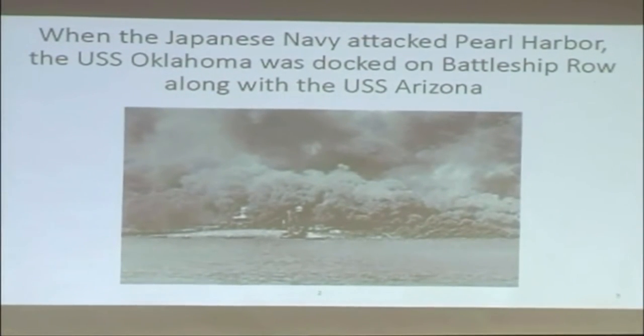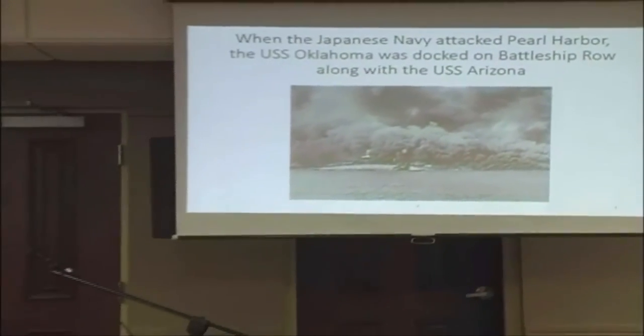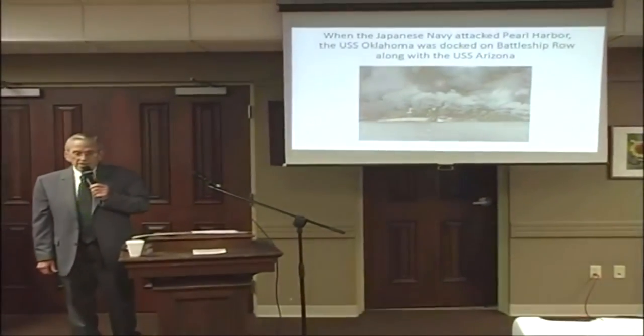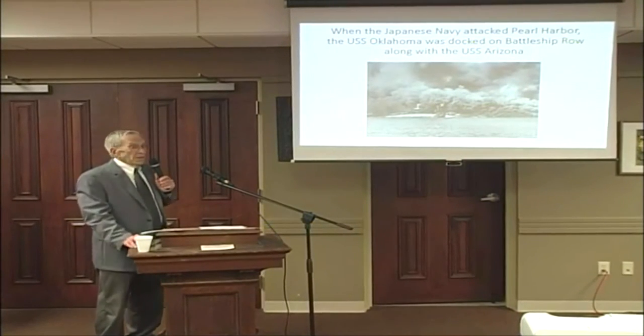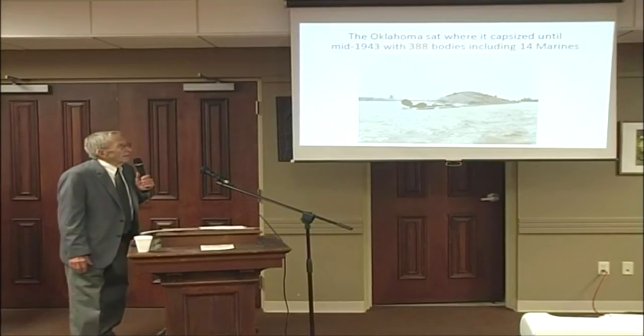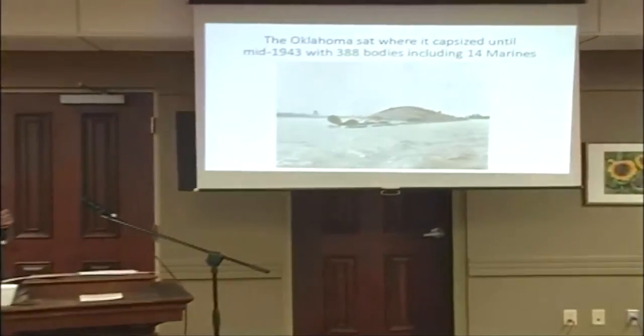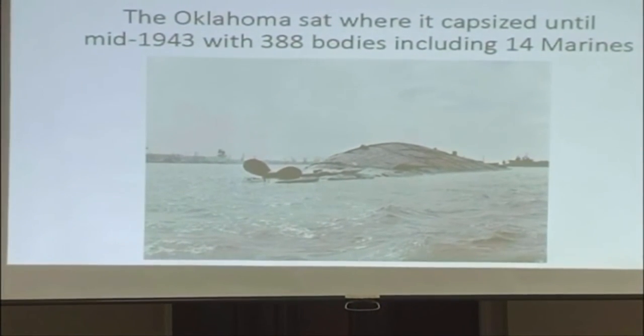The Oklahoma capsized within 9 to 11 minutes after the first torpedo hit it. It took somewhere between 9 and 12 torpedoes. The entire side of the ship was blown out. They couldn't count the holes. It instantly capsized, entombing these sailors, of which 14 are Marines. That's how the ship looked a year and a half later. There are still 388 bodies in that ship.